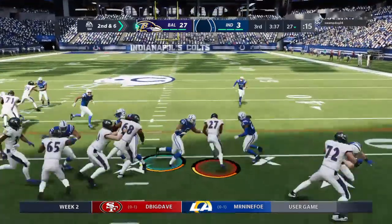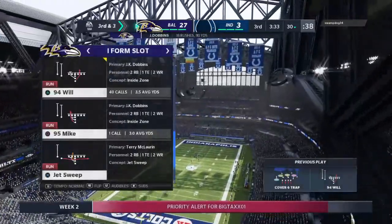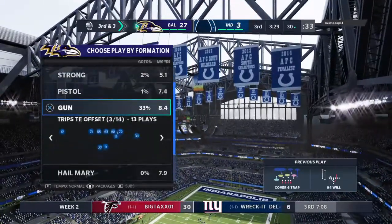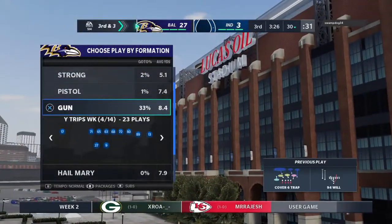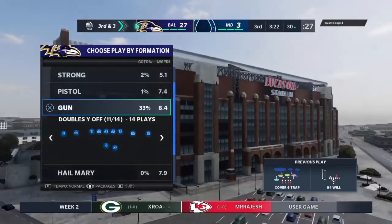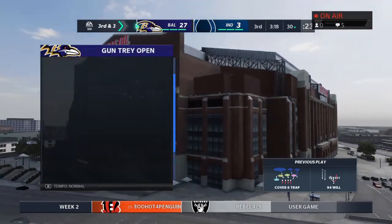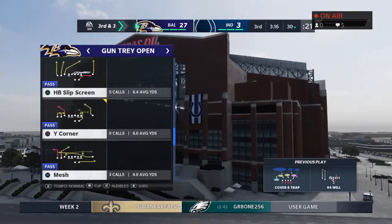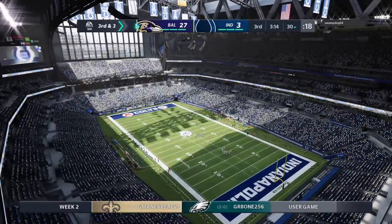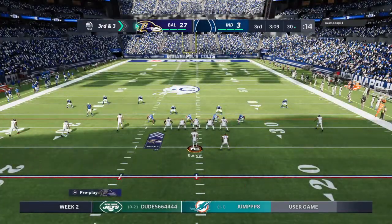Another run here with Dobbins. And he'll get about 3 here as he's out to the 30. Let's give a lot of credit to the offensive line. They've been able to move the ball really well on the ground the entire game. And while that wasn't a huge one, that's okay. They'll take them in short, steady bursts. Third down, a nickel formation here defensively.